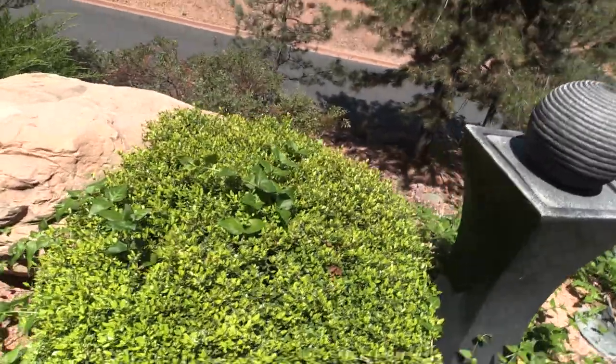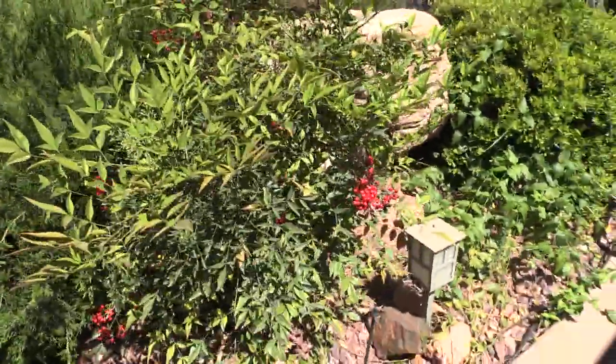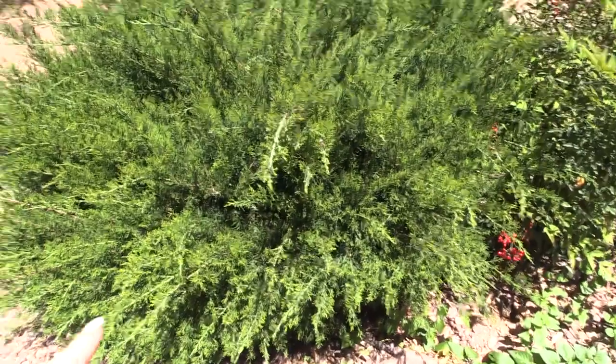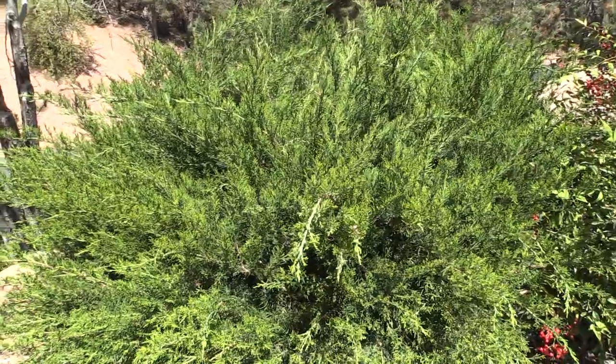And then we have, this is the pyracantha again. It's in the sun, so it looks different. And these I had in Vancouver, Canada. So it's kind of cool that we have some similar things here.